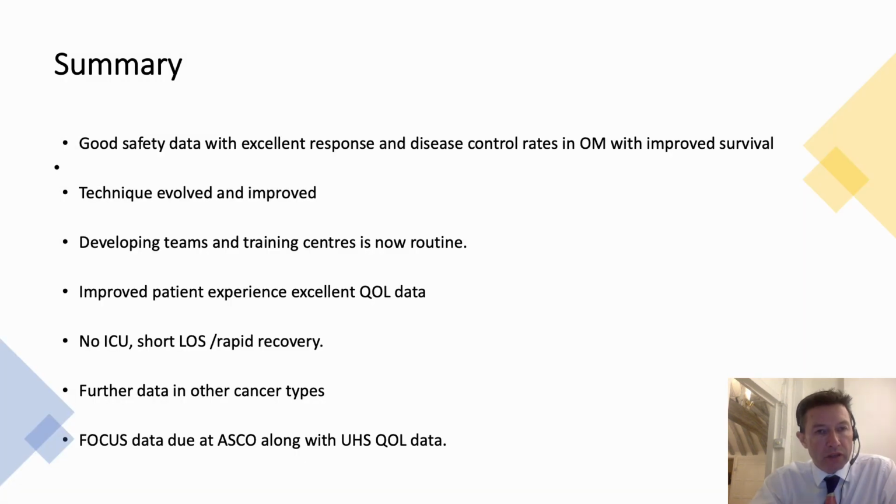In terms of conclusion, what I'd like to say is that I think this technique is now showing good safety data and excellent response rates and disease control rates in a difficult to treat tumour type, that's ocular melanoma. The technique is fairly simple in terms of skill set and I think applicable to any interventional radiologist. You just need the right team and you need to get that team together. We've got good patient data and quality of life data. We're publishing some at ASCO. We're not using intensive care or high level beds, so this is much less resource dependent, and there is evidence coming online for this treatment in other tumour types.